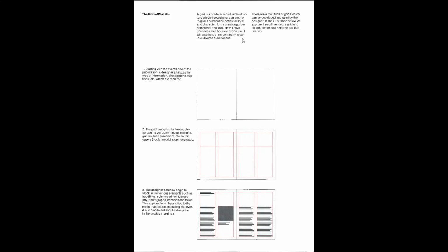Also help bring continuity to various diverse publications. The multitude of grids which can be developed and used by the designer. In the illustration below, we explore the rudiments of a grid and its application on a hypothetical publication. So it's just sort of showing the structure of how it's building this grid system and then actually populating it, which is really quite nice.